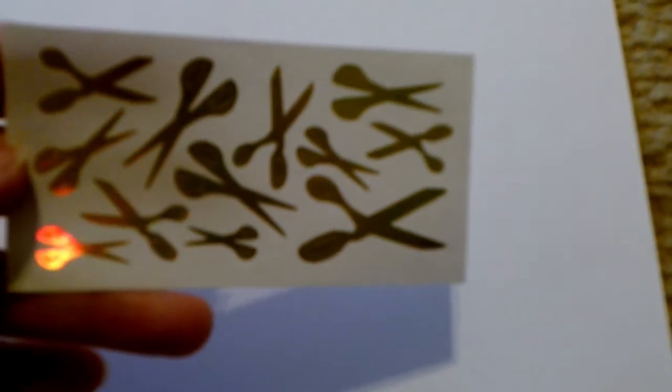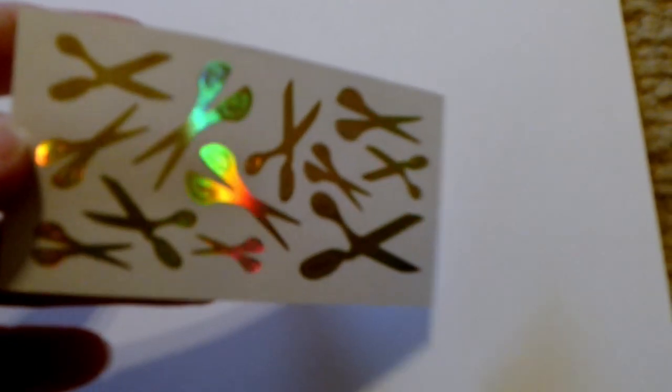So. Oh, scissors. The camera's picking up a kind of rainbow, but they're actually iridescent. It's hard to tell on the camera. But they're actually more iridescent. If you look at them a certain way, they look gold. And if you look at them another way, they look silver. But in the camera, they're looking all kinds of rainbow. So, that's cool.